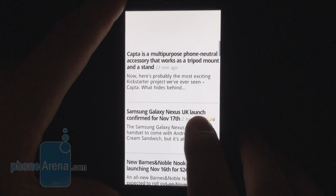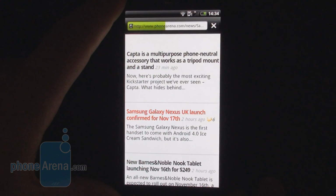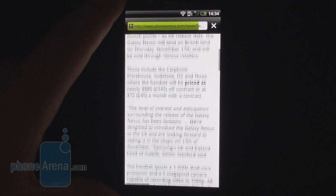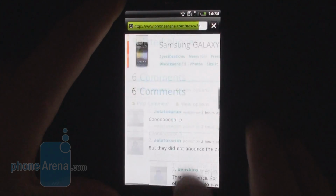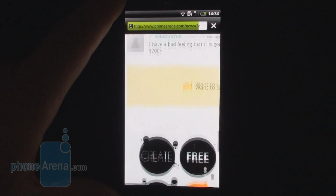We are especially fond of the speedy text reflow, which seems to hit the sweet spot in terms of readability always, as you can see. There's ample inertia when scrolling up and down. Overall, an excellent browser on the HTC Sensation XE.